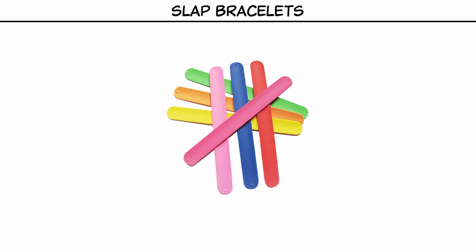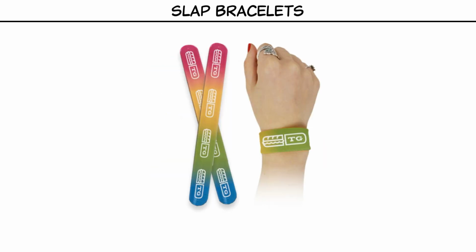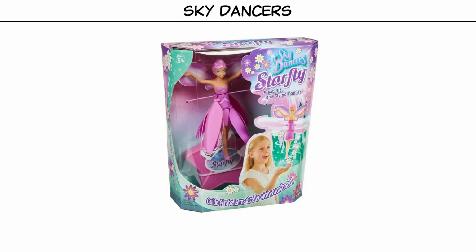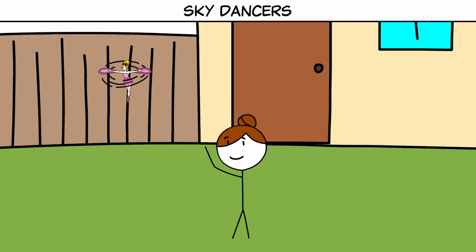These improved versions made a comeback in later years, and slap bracelets are still available today, though they are now subject to stricter safety regulations. Sky dancers. Another one of Hasbro's creations, these dolls had foam wings and were launched into the air using a pull-string base. When released, the dolls would spin rapidly and fly unpredictably before coming back down.